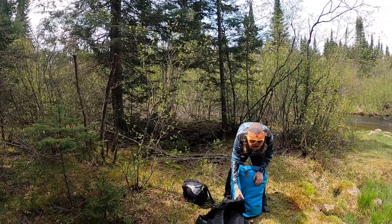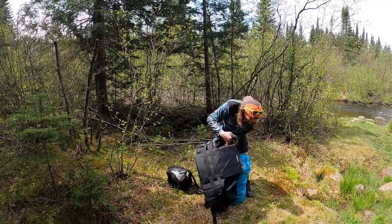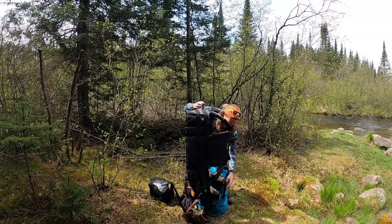Just loading up for our second portage of the day. It's a little quick one. Then we're gonna go take a look at the remains of an old camp if we can find it.